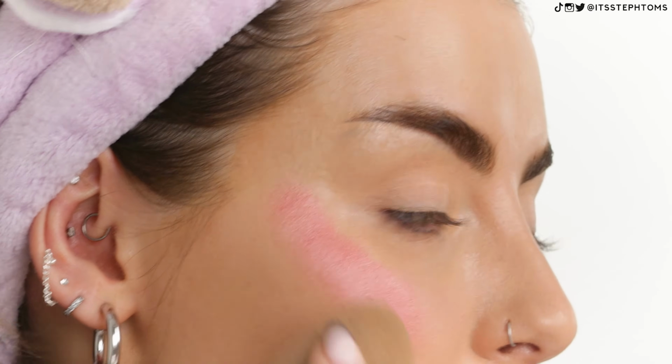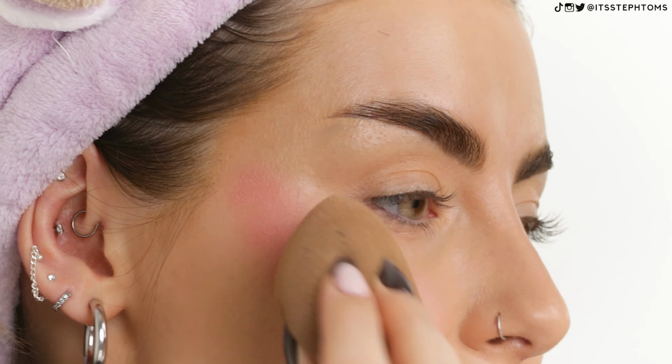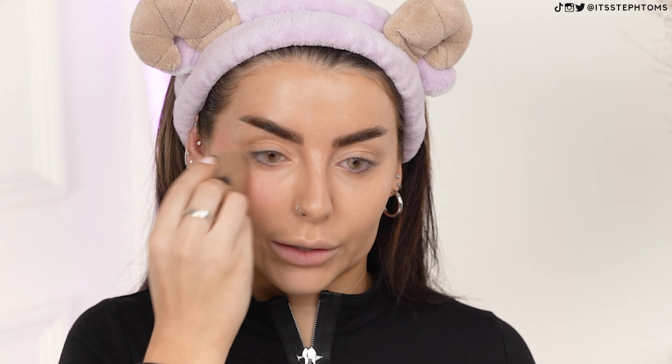And I know it can look a little bit intense, but it blends out so nicely, and it's got a little bit of a sheen to it, but it doesn't look glittery or anything. But yeah, very similar to the Charlotte Tilbury liquid blushes. But like I said in my TikTok, I'm sorry Charlotte, mate. Never met the woman in my life. She seems lovely, but yeah, I do kind of prefer this, and it's cheaper, so it's a win-win.